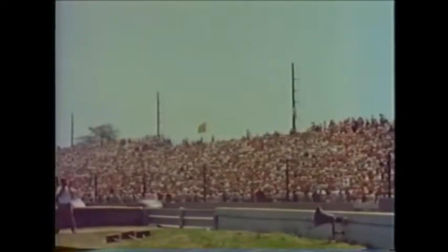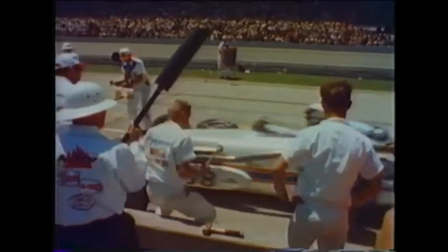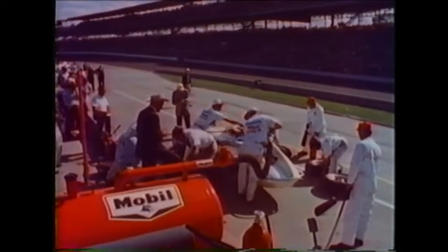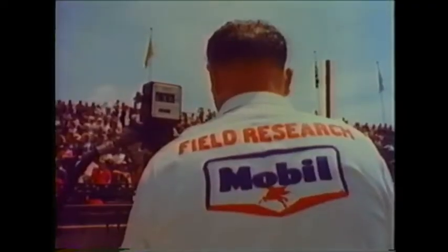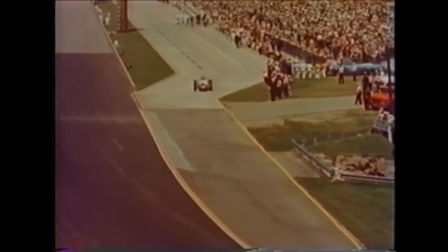But now, going faster than all others, Parnell Jones has regained the lead from Jim Clark. In the 126th lap, Parnell makes another pit stop. In these stops, he must be the fastest on the track to stay ahead. Mobile technicians have been working with the crew all month. They've blended a special fuel designed to give the power needed to average more than 150 miles per hour. The design is working. The power is there. With quick pit work by the crew and extra power under the throttle, Parnell is still in the lead as he returns to the track.